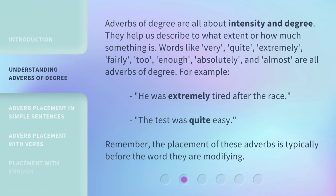Adverbs of degree are all about intensity and degree. They help us describe to what extent or how much something is. Words like very, quite, extremely, fairly, too, enough, absolutely, and almost are all adverbs of degree. For example, he was extremely tired after the race. The test was quite easy. Remember, the placement of these adverbs is typically before the word they are modifying.